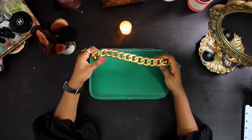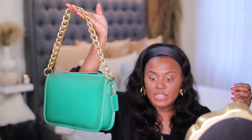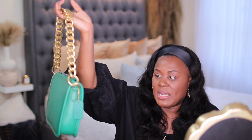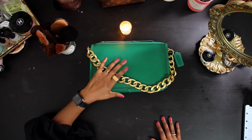I used this chain with my pillow tabby, and I decided to try it on this bag, and it works so nicely. I got this chain from Amazon, so I'll also link that below, but it just gives you a nice updated version of this bag. Now, when I don't want to wear it under my shoulder like this, I can still wear it crossbody, obviously, but this just looks updated. It looks like what is totally on trend right now. So I'm very happy to have this. This color is divine. It is vibrant and beautiful, and they have it in several colors.